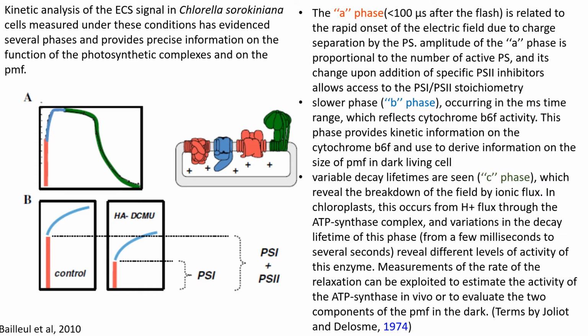Following the B phase, there is a decay phase that is represented in green in the left-hand side image, and this reveals the breakdown of the field by ionic flux. This happens when there is hydrogen ion flux through the ATP synthase complex that causes ions to move out from the ATP synthase to produce more ATP, and the variation in the decay lifetime of this phase reveals different levels of the activity of this enzyme.